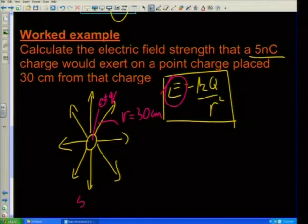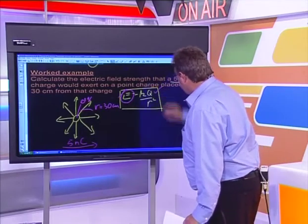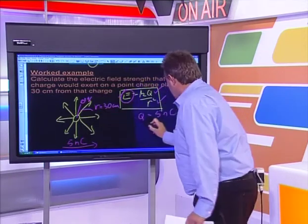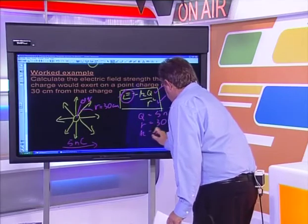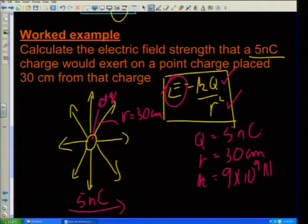This is a 5 nanocoulomb charge. Okay. Well, guys, can you see now we've got everything that we need for our equation? We've got Q, okay? Q is equal to 5 nanocoulombs. We've got r, there it is, which is equal to 30 centimeters. And k, obviously we've got that, that's in our data sheet. It's 9 times 10 to the 9 newton meters squared per coulomb squared, and that's given to you.